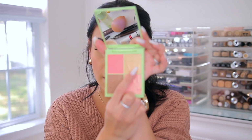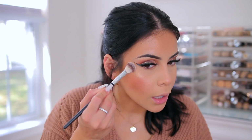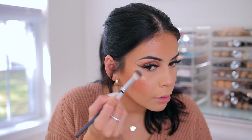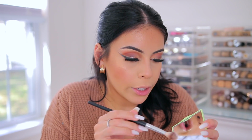Okay, let's try the highlighter now. This looks really pretty, this like golden kind of glow. I feel like this goes really well with what we have going on. Looks pretty. I like a subtle glow. Oh, that's actually pretty. Okay, so the blush and the highlighter is a winner in this palette.